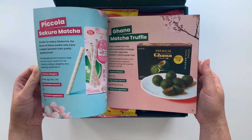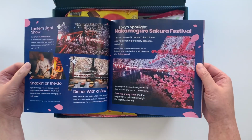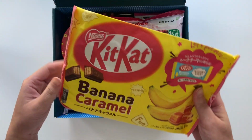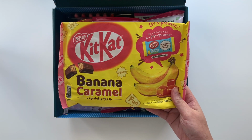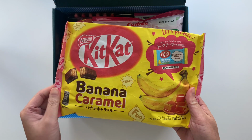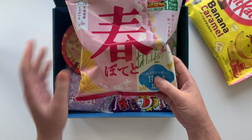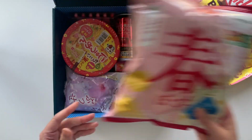I'm going to show you a slight flip through of some of the snacks that are featured in this box, and some cultural facts as well. So a very informative guide. And let's look at the snacks in this box. Of course, we have another flavor of Kit Kat, banana caramel. I love how innovative the flavoring for these brands are, because in America, we usually have the basic Kit Kat flavors, but in Japan, they definitely come with some more interesting flavors. Here we have Calbee. I ate some items from this brand before, I think maybe some shrimp chips, but this looks very cool.